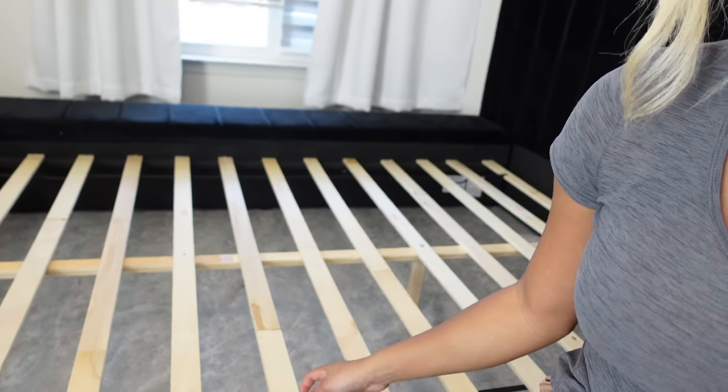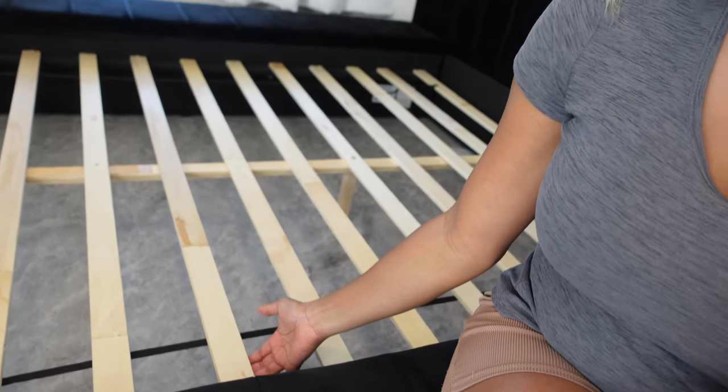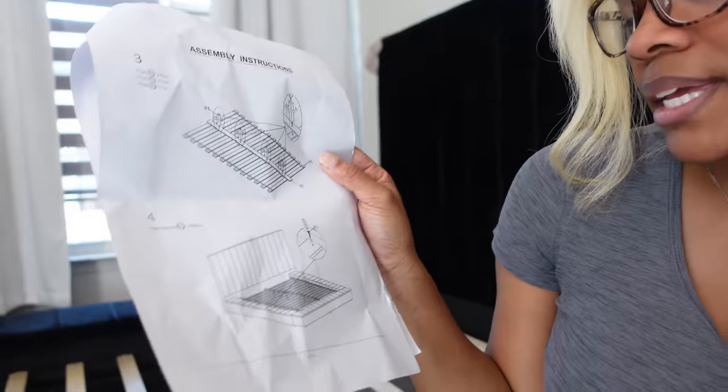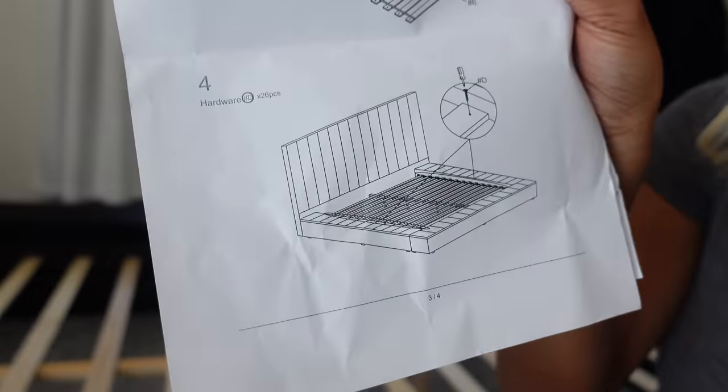So this piece I thought was just sitting here, but it's literally screwed in. So I have the instructions, right? There's only 4 steps in putting this together. Seems easy, right? I told Bay I was going to wait till him and his friends and my friend got here and leave it for the men. But obviously the last step is screwing in 26 screws. So that's step number 4.